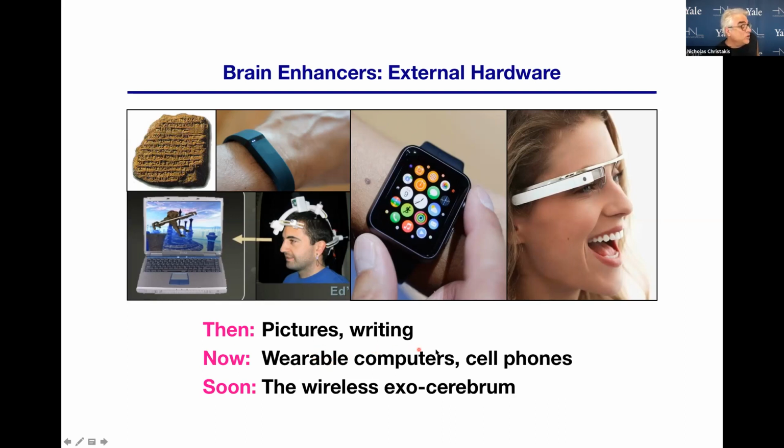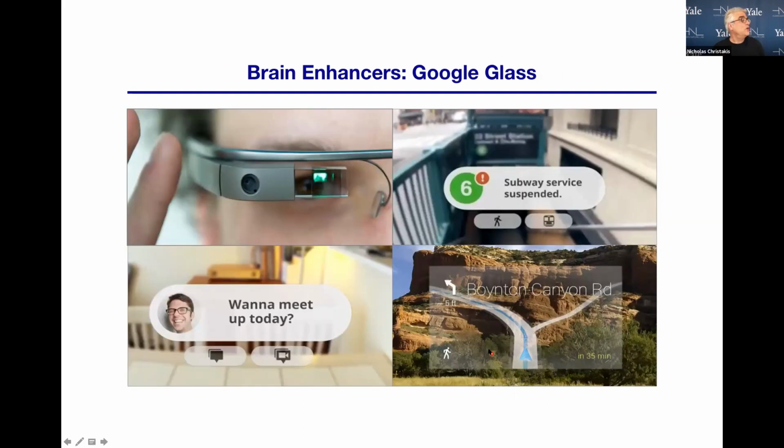And now we can have wearable computers or cell phones, for example. You guys probably don't remember this, but this is sort of a Google Glass, a little camera that would give you an internet hookup through your eyes as you're walking around. Eventually we might have a kind of wireless exocerebrum, which I'll come to in just a moment. The Google Glass had a little camera mounted on your glasses, and it could use facial recognition software and other technology to know where you are. As you approach someone, it might recognize their face, see who they are, pull up their Wikipedia page, and put a little screenshot in front of you.